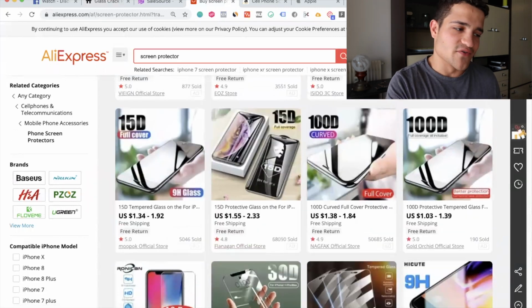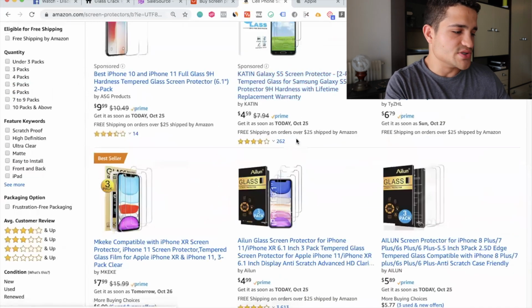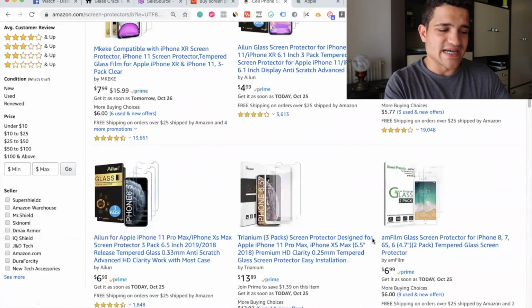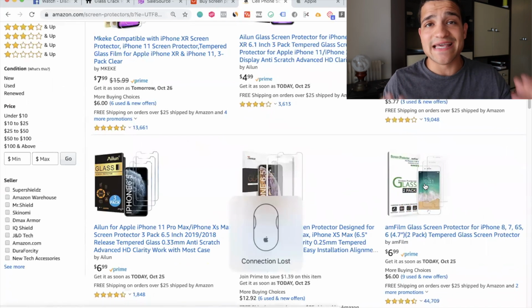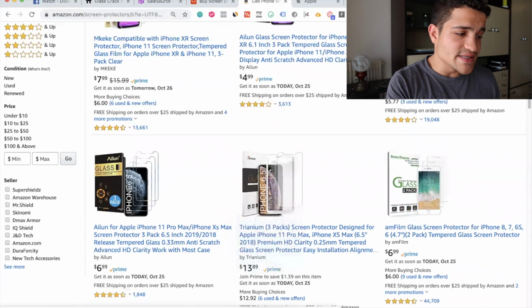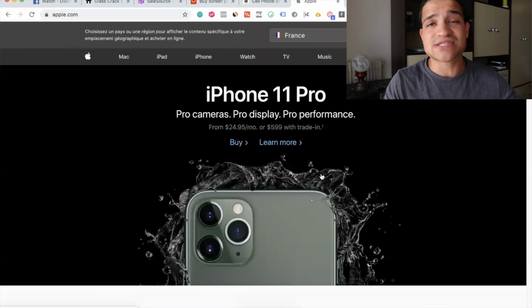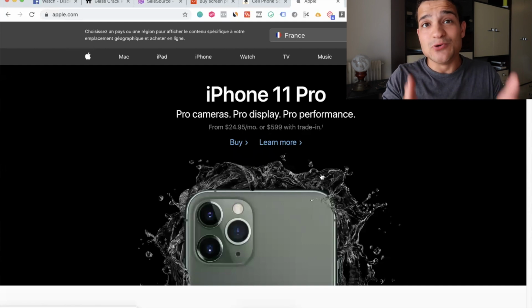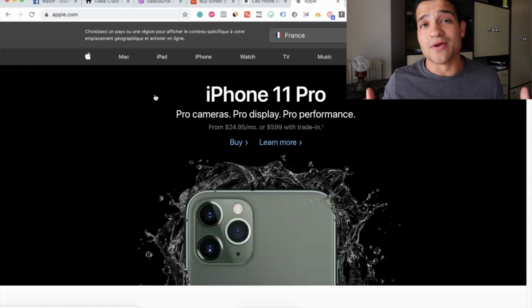It's a massive market. If we look at Amazon, it's the same exact thing. 2,000 reviews, 6,200. Here in the bottom, 13,000, 19,000. So it's a massive product that people buy again and again and again. And this particular product is special because the iPhone 11 Pro just came out. If somebody breaks their iPhone 11 Pro screen, you bet that they're gonna pay for a repair kit or just to get it repaired somewhere.